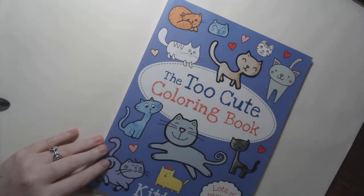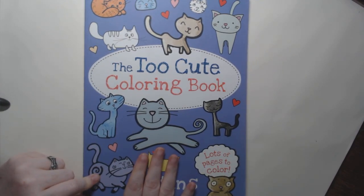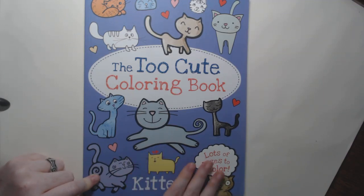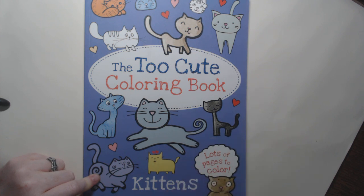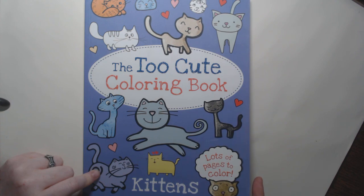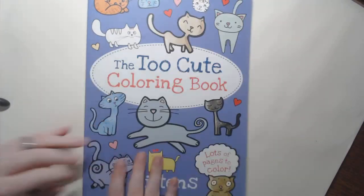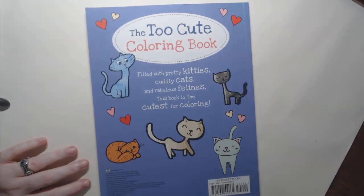Or the Dover site. So as we're continuing on our cat theme this week, and especially unique cat books, this was another one that popped up and just looked fun. I don't know, it was different, and I just thought it might be something just to have some fun with. So this is the Too Cute coloring book, and it says Kittens.